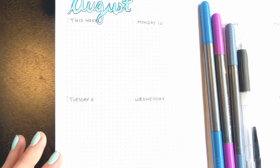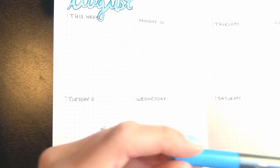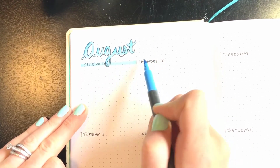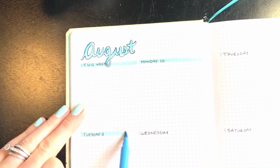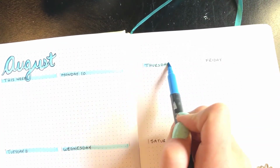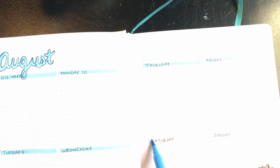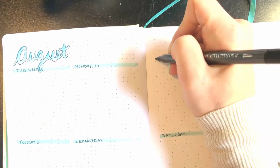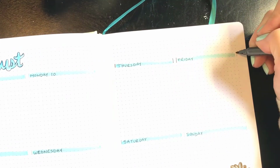So now I'm just accentuating and sort of separating each day of the week by highlighting in my theme color in blue. It's smudged a little bit, but I'm okay with that. And also not using a ruler, you guys. You can see, sort of, perfectly imperfect. I feel like the reason that there are little dots on the pages is so you can follow them without needing a ruler. So that's what I'm doing here.